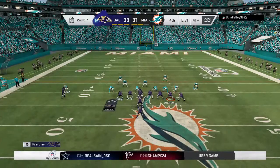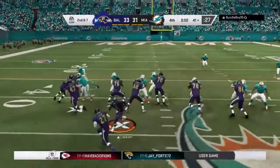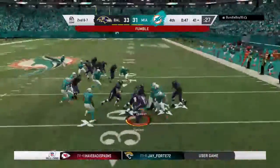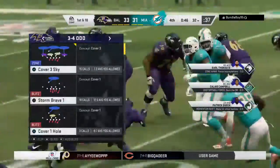Check 15, check 15. They'll keep it on the ground. Dobbins. Oh, no, he lost the football. And this is picked up by the Dolphins. And they are going to set up shop at the 32-yard line.